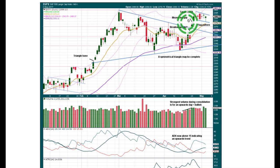There just isn't. If this is correctly labelled as a flag pattern, then we use the measured rule. We apply it from the bottom of the flagpole, I'm taking as this point here, to the top of the flagpole, and look at where the breakout is likely to be. I'm going to say that's probably at this stage about 2390 if the breakout happens tomorrow. Add that to the flagpole length to that point, and we get a target about 2459, which is just 10 points below the Elliott wave target. So we've got a bit of a range there, 2459 to about 2469.